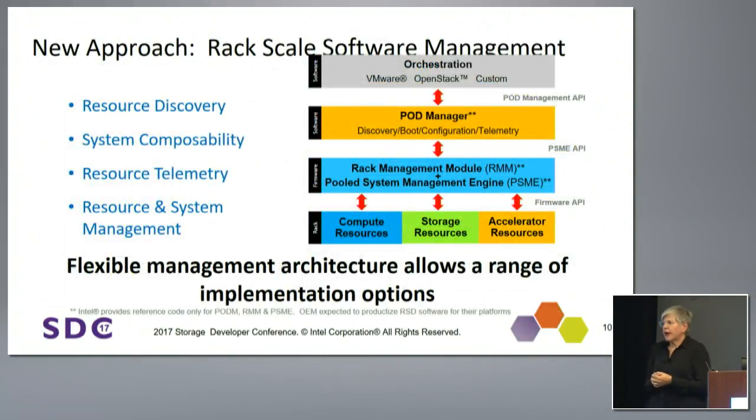So when we looked at rack scale manageability, we had to go through several things. Resource discovery: what's available in the node or in the pod that can be used. System composability: how would you compose that for a certain workload? Resource telemetry: how is it performing? What are the measurements of that performance? And how do we tune that performance to a certain workload? And then obviously manage the resource and the system so that we could make sure that it's optimally performing.